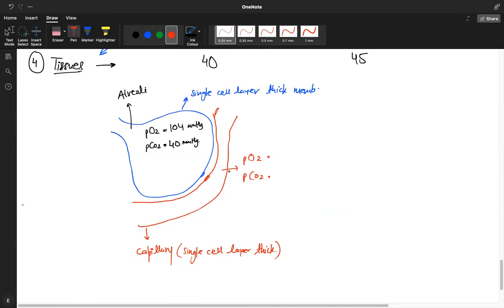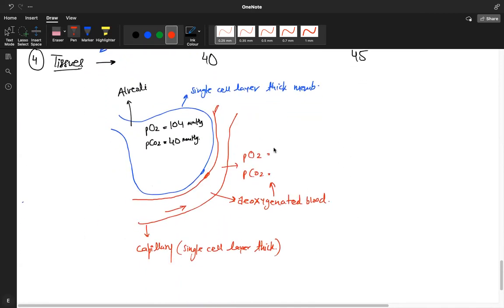Sorry, in the capillary. Now, let's say what kind of blood will be present in the capillary. Let me divide it: from here onwards, the blood that will go will be oxygenated, right? But before that, the blood which is present here will be deoxygenated. So what we are going to take for exchange purposes is the deoxygenated blood's composition. Now tell me. So I will remove this oxygenated mark, otherwise you will be confused. So what is the partial pressure of O2 and CO2 in deoxygenated blood? 40 and 45.